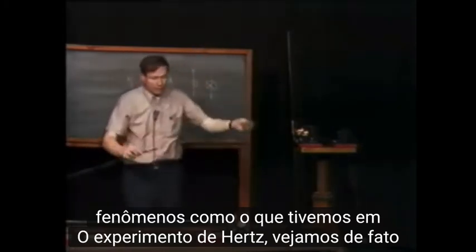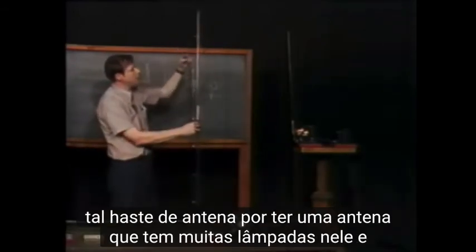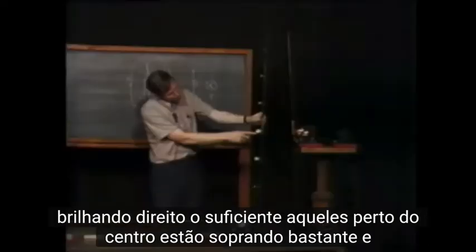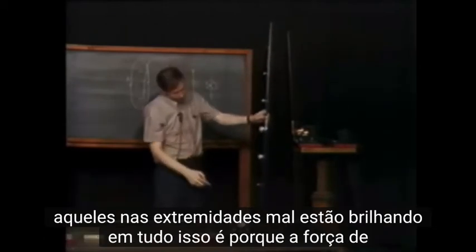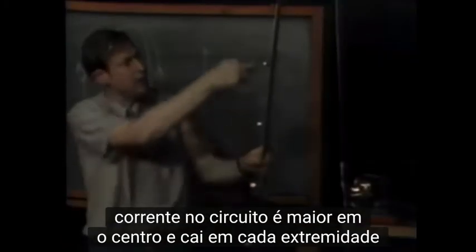Let's look, in fact, at the strength of the electric field along such an antenna rod by having an antenna that has lots of light bulbs on it. And now you'll notice that as I go close to the transmitter so that they're glowing bright enough, the ones near the center are glowing quite brightly, and the ones on the ends are barely glowing at all. That's because the strength of the electric field, or the amount of current in the circuit, is largest in the center and falls off on each end.